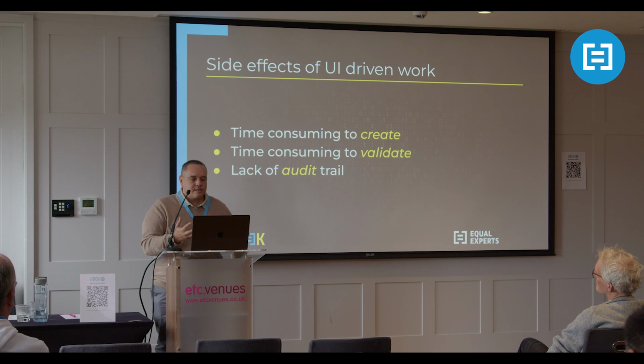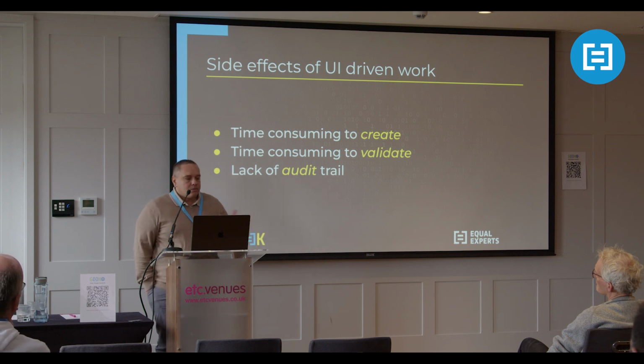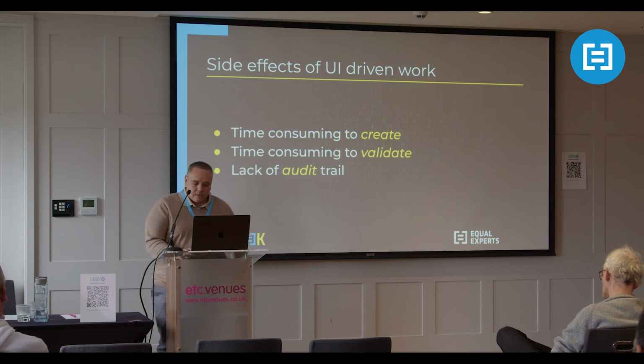And also, it's not easy to validate, because if you want to validate, let's say, a calculation, there's no formula that you can see and run a unit test against. You have to basically look at the figures and say, okay, they look right. And as Dan mentioned earlier, there's no concept of an audit trail. If you look at the Tableau interface, you can see something, but you don't really know how it got to be in that state. There's no way of tracking all the changes which were made to Tableau.